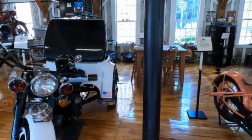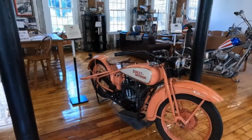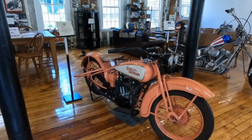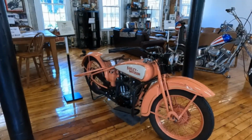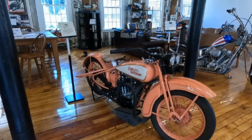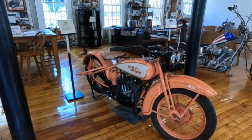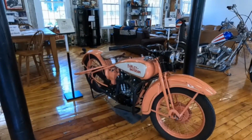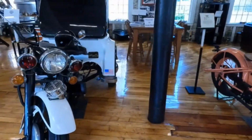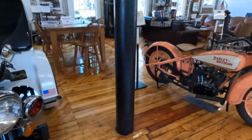What I was going to tell you is this 1929 Harley Davidson was the first year of Harley Davidson's 45 cubic inch side valve engine. This engine had a longer production run than any engine ever produced in North America. The engine itself was produced from 1929 to 1973. After 1952, they were only installed in Survey cars right over here. And this is an example of an early 1929.